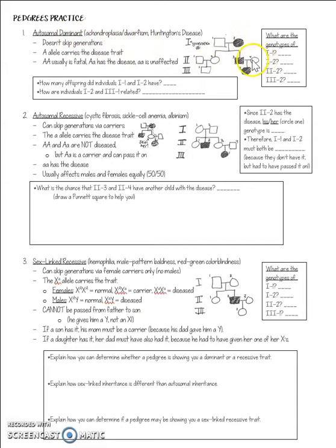Because if this mom here was big A, big A, then all she would be able to give would be a big A, and her daughter doesn't have it. So she had to be able to give her a little a. And same thing with this guy right here. Or this guy right here, his dad had to give him a little a, so he has to be heterozygous also. And then this girl right here, her mom had to give her a little a.